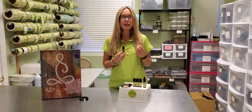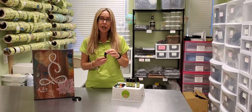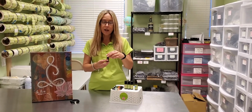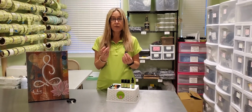Essential oils are very caustic, and they'll eat the plastic, so the plastic will interact with the essential oils. Make sure you have amber glass or a dark glass like cobalt blue glass or a dark green glass, those as well. These little 5 milliliter bottles hold about 100 drops of essential oil.